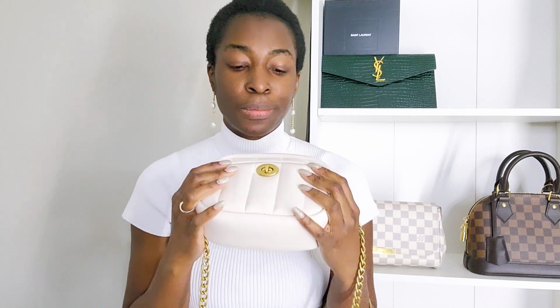I got this one from the website, so not from the outlet store, but from the outlet website in the reserve section. This I got from the outlet store, as well as the parka. This one I got from the outlet website under the reserve section.